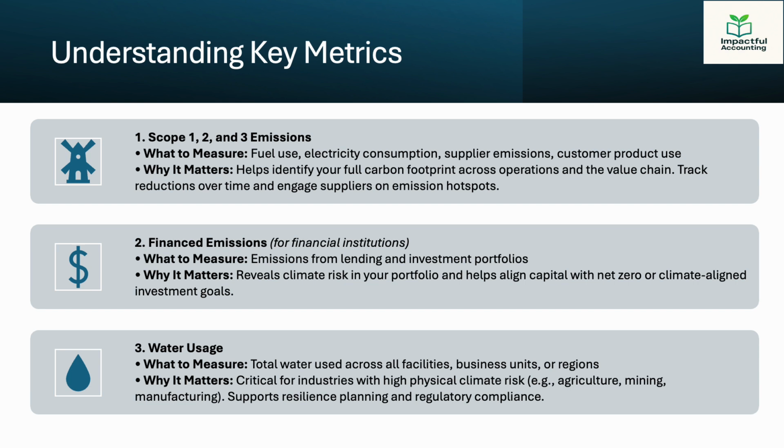Next, financed emissions. If you work in banking, insurance, or asset management, this is key. You're not just disclosing your office footprint, you're disclosing the emissions of the companies you fund. Uncovering financed emissions tells you how exposed your portfolio is to high carbon industries and whether your capital is aligned with climate goals.